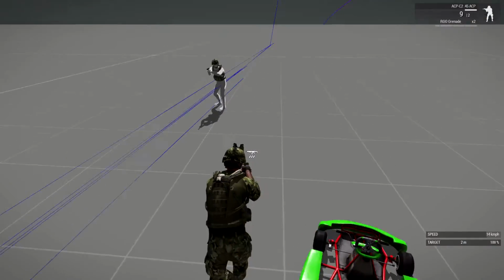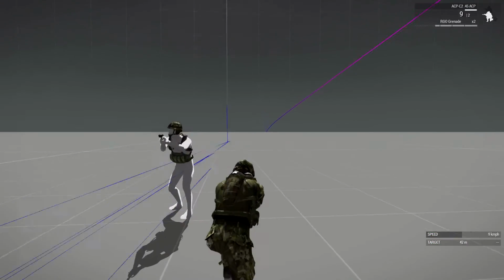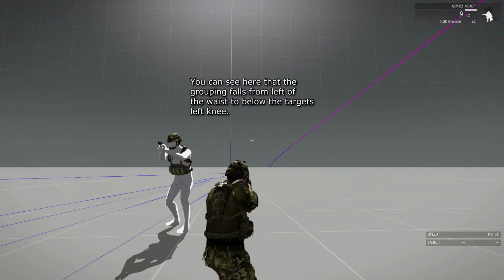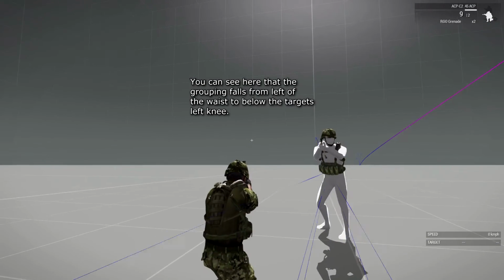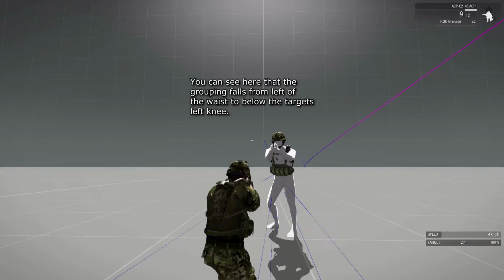First, we'll take a look at the Lynx rounds, since this target is closer. I moved back 500 meters with the Lynx to acquire a fresh target so the data wouldn't be confusing. Here you can see the grouping falls from just left of the waist to just below the target's left knee. Between those 2 shots, we have 1 shot in the groin area and 2 shots in the upper thigh.